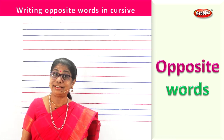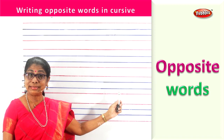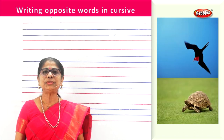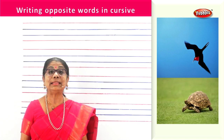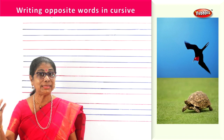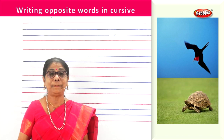Let's take the next set of opposites to write and practice cursive writing. All right. Where do you see the birds fly? The birds fly up in the sky. Up. Spell up. U-P. Up.